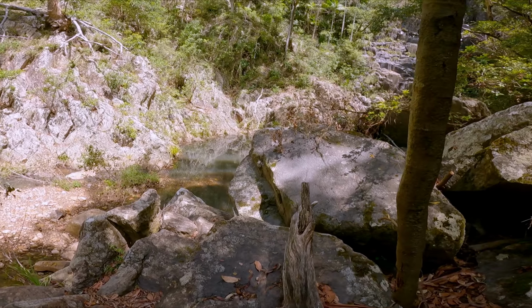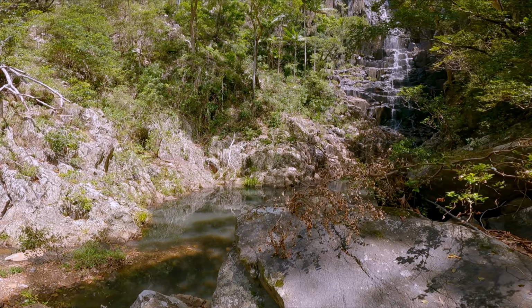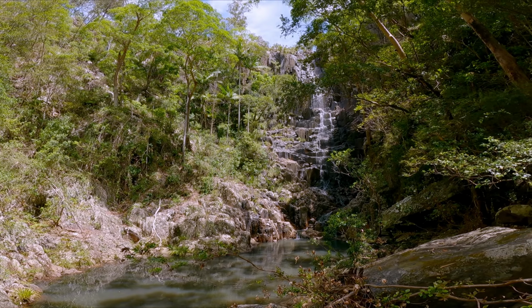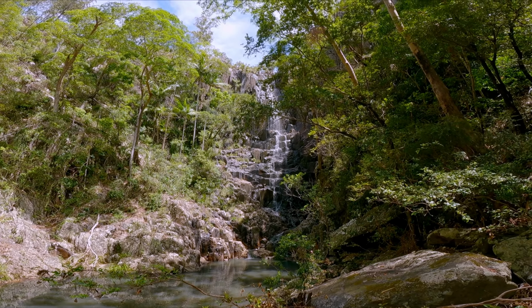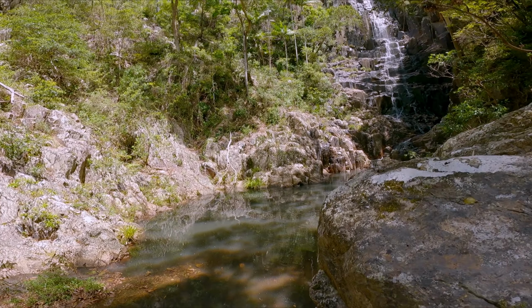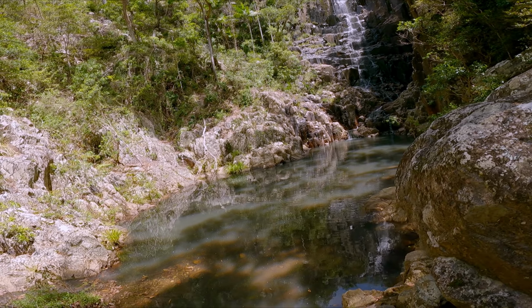Eventually we arrive at the base of Paddys Falls, and it's something really nice to see in person. But as time was not my ally at this moment, I couldn't stick around and take it all in. So I went looking for my exit, as I didn't really want to walk all the way back along the creek.